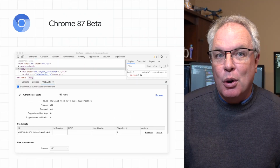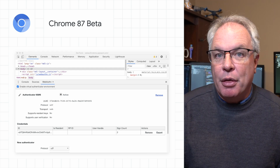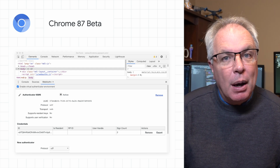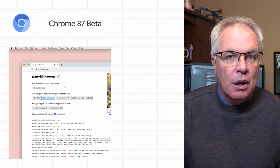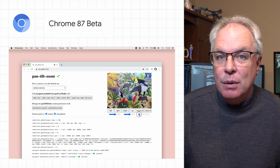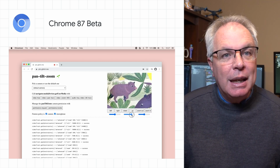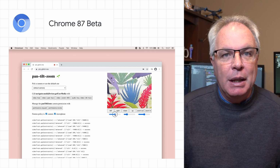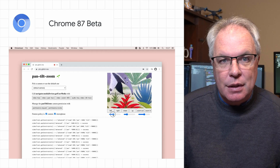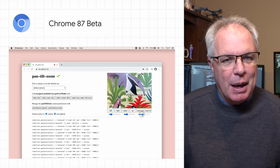Speaking of Chrome, Chrome 87 is now in beta. Starting in Chrome 87, authentication can be emulated and debugged using a new web authorization panel in DevTools. Also new are the pan, tilt, and zoom features on cameras, and they're accessible to websites using media track constraints in mediadevices.getUserMedia and mediastreamtrack.applyConstraints. Check out the post for more on these and all of the new features in Chrome 87 beta.